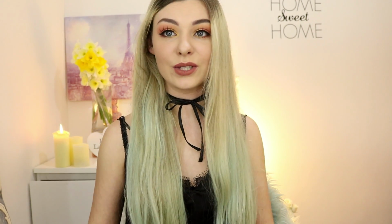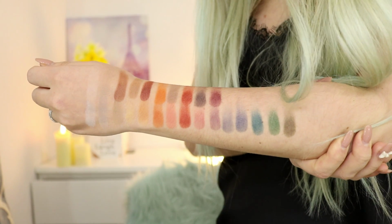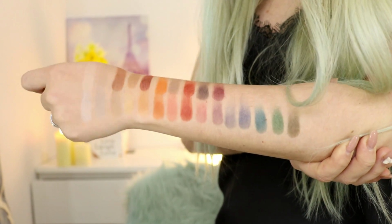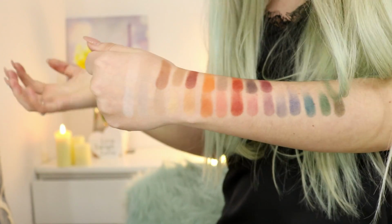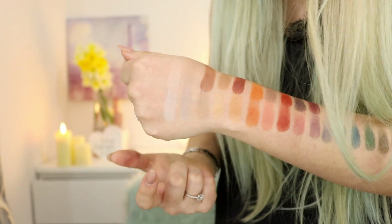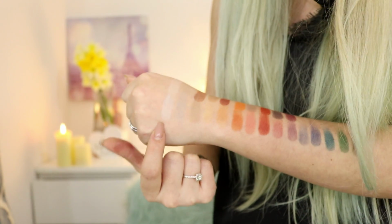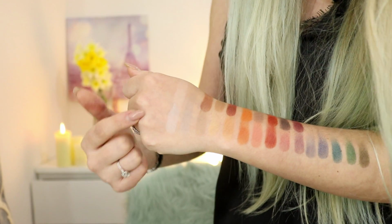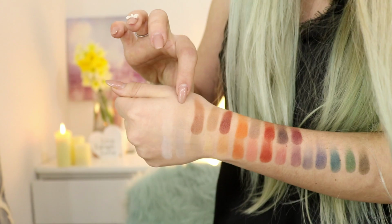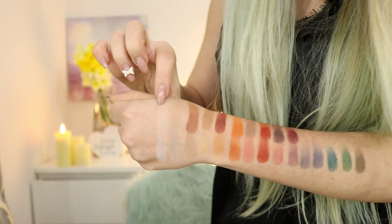So I'm gonna show you the swatches now. So these are the swatches, guys. I've tried to put the colors that are similar close to one another, and let's go through them. So you can see here that the swatches for the Spectrum palette are more visible. They are more visible because they are a different color than my hand, whereas this color is just exactly the same as my hand, and this one is just a bit lighter.